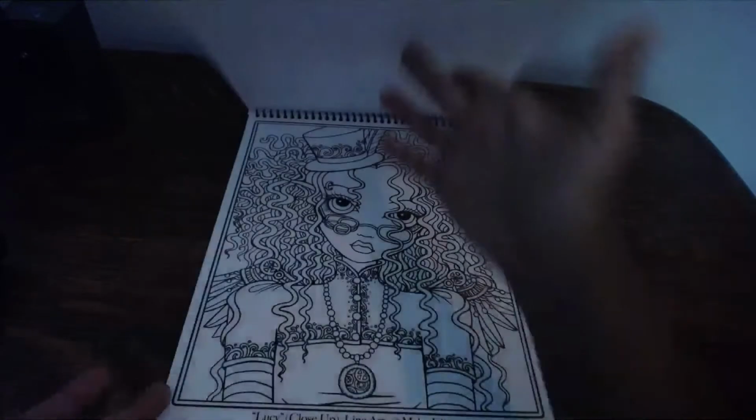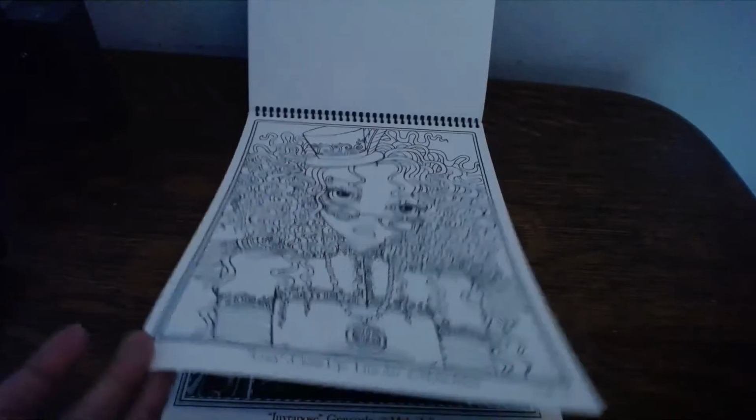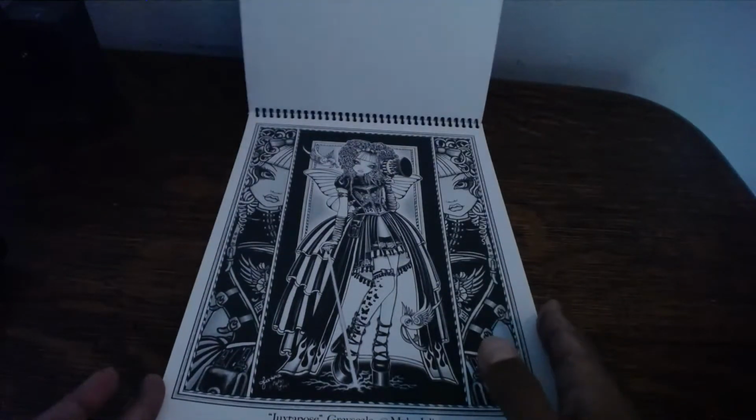I really do like it. These are my new books.